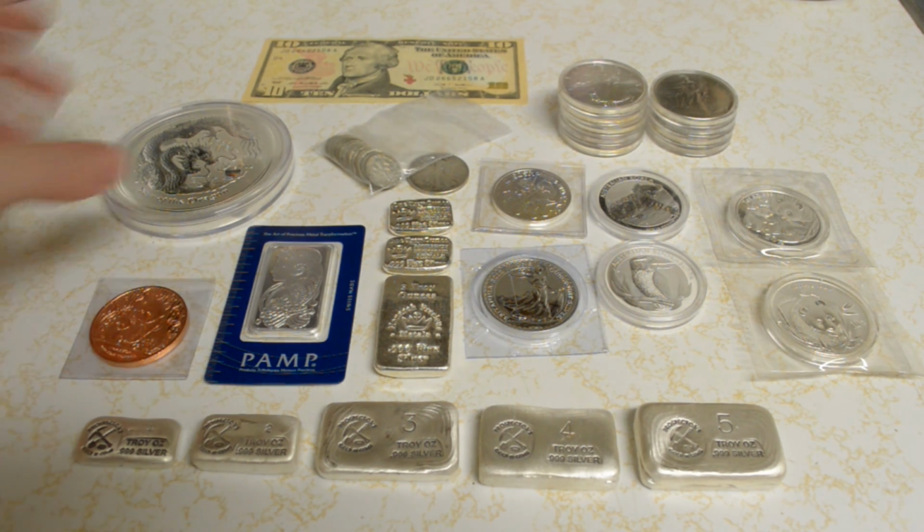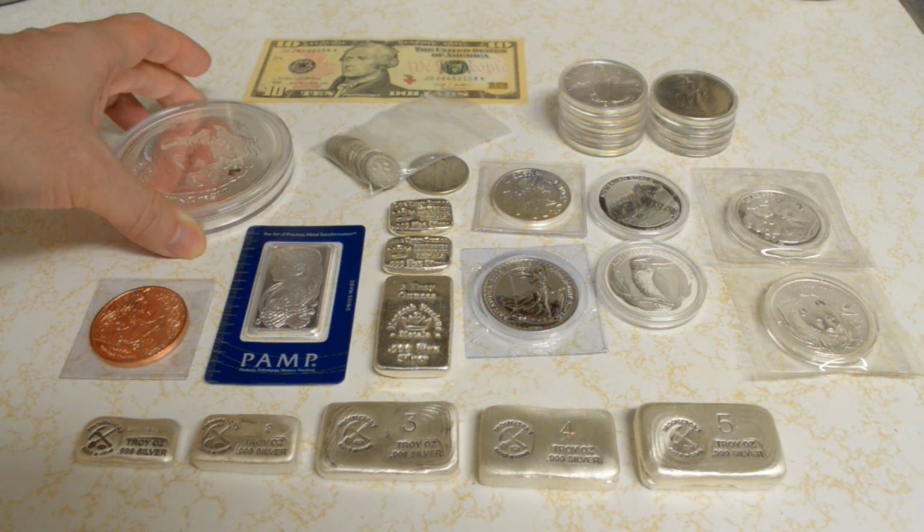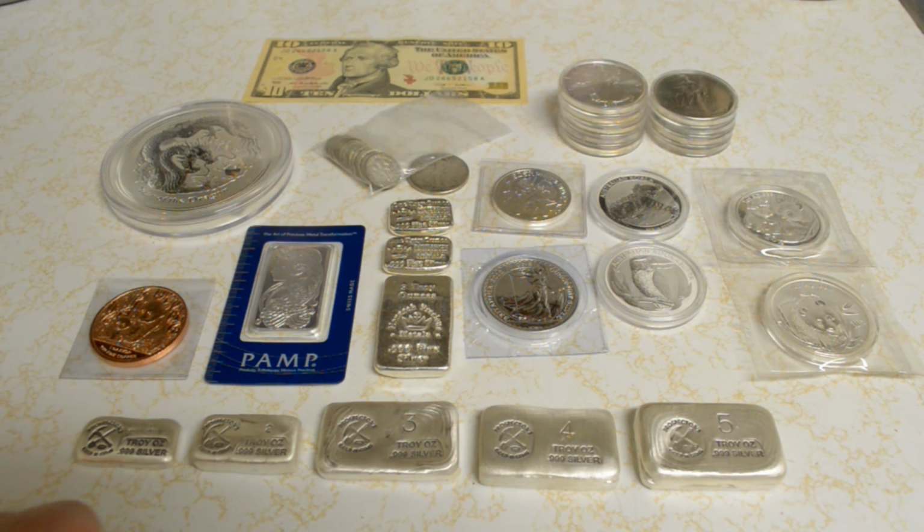They make as many as they can make that year, but once that year's up, they don't make any more. So there's a limited number for people who want those next year or the year after and that kind of thing. So they do go for some decent premiums over that.